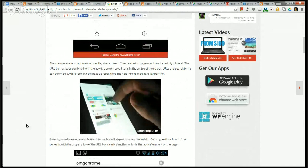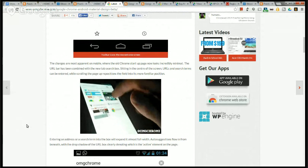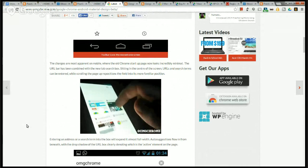He did a great job. I've actually got the setup on the screen if you're watching the live show. And I will have the link in the show notes to the OMG Chrome article. And what he's got on there is on the home screen.